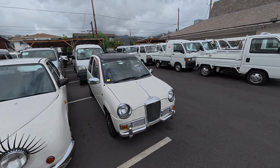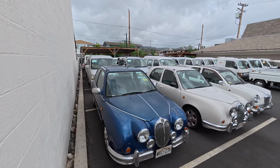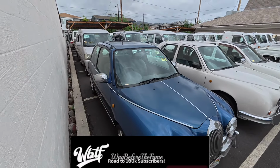I didn't even know Mitsuoka made K cars. I'm pretty familiar with the Mitsuoka ViewTs. Shout out to Slater in JDM Hawaii. He's a huge fan of Mitsuoka and he consistently has these in his inventory. Here we have a blue one.